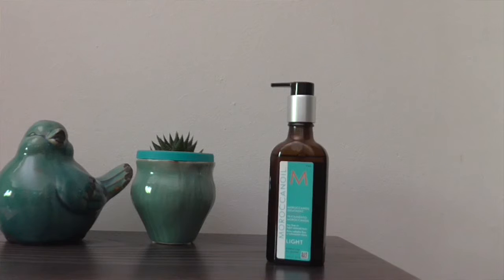Also on the treatment front, I've stopped using Moroccan oil. I'm so kidding. I'm still using Moroccan oil treatment light. I will probably use this till the day I die. It's the best oil on the market. I have a slight obsession and deep love for Tangle Teezer.